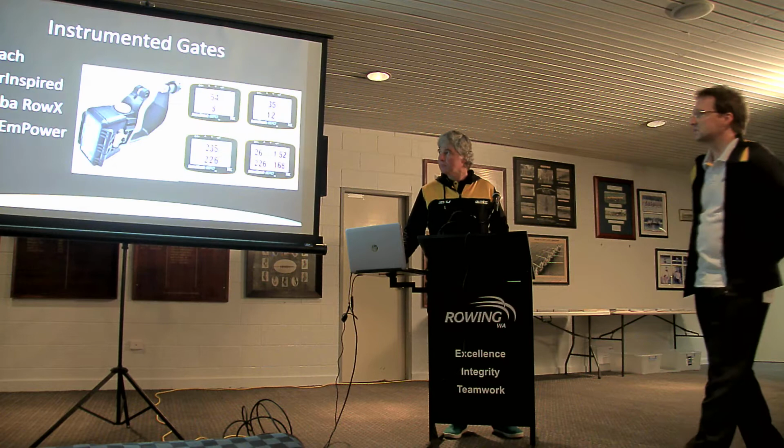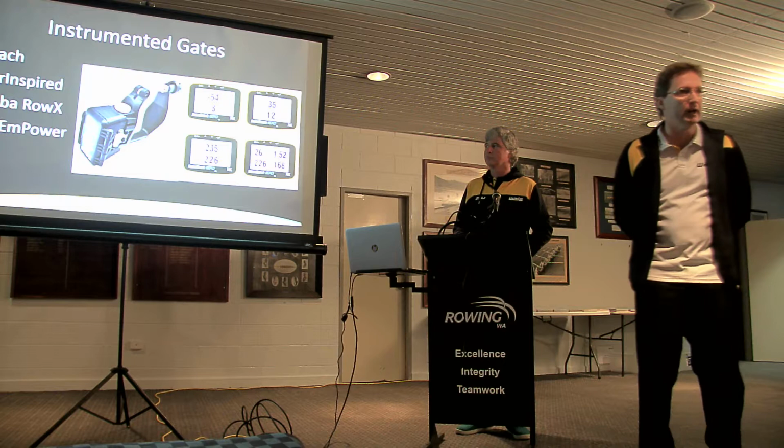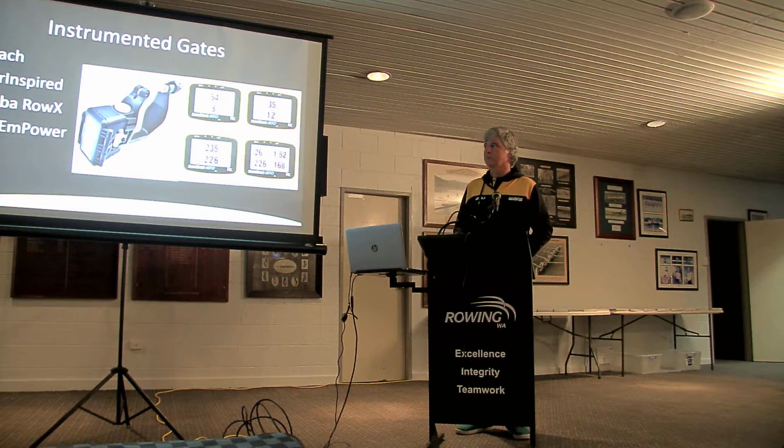Nelson Kelman have come out with an empowered gate. Again, it's modelled around gates that we pretty much use now. It's designed to take one gate off, put a new one on, very simple to install. But the selling point of this is that it hooks straight into your CoxBox or your SpeedCoach, sorry. So the information you're getting off this is coming live to the athlete on their SpeedCoach as they're training. And that's their selling point around this.